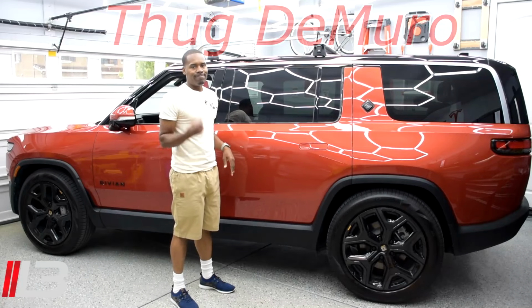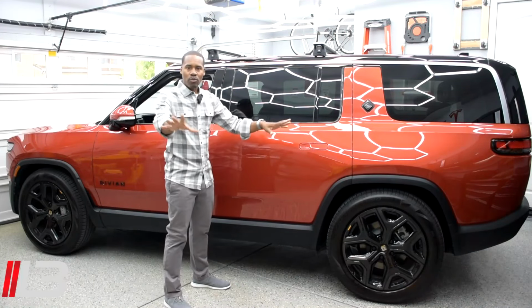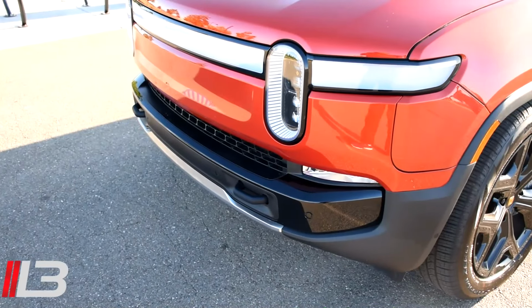Hang on. All right, that's a little better. 2024 Rivian R1S.